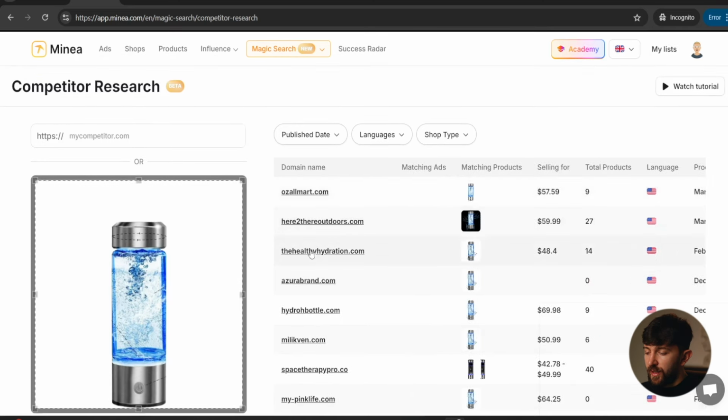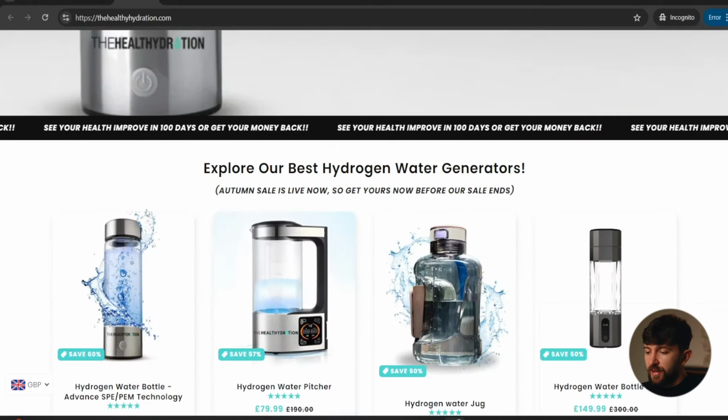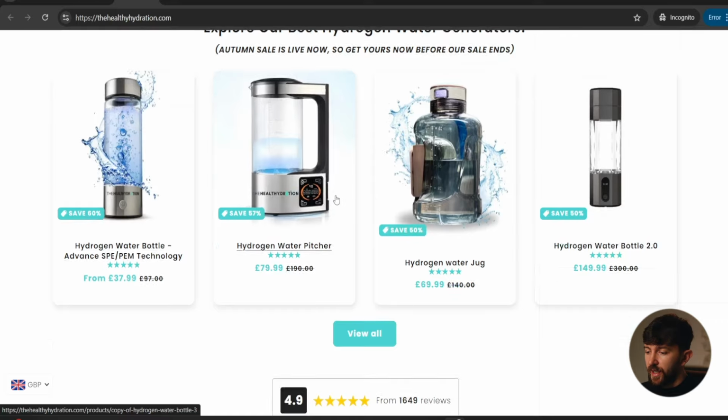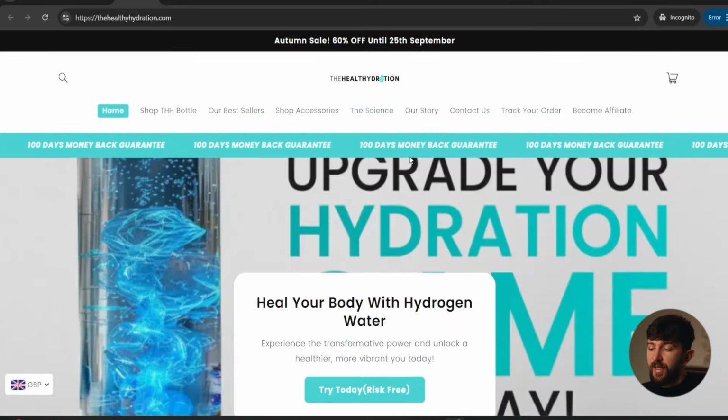Now, if we have a look, we can actually click on one of these stores. So if we just go for this one here, Healthy Hydration, we can click on See Shop, and from here we can go and have a look at the competitor store. We can see the other types of products that they're selling. So you can see they're selling mostly hydrogen related products, hydrogen water bottles, but different variations of them. And again, we can go and decide whether we think we could beat this store by improving on the ad creatives, improving on the store, and selling similar types of products.